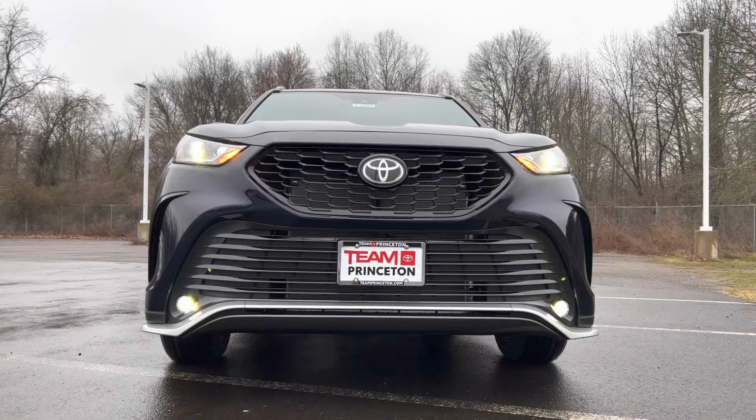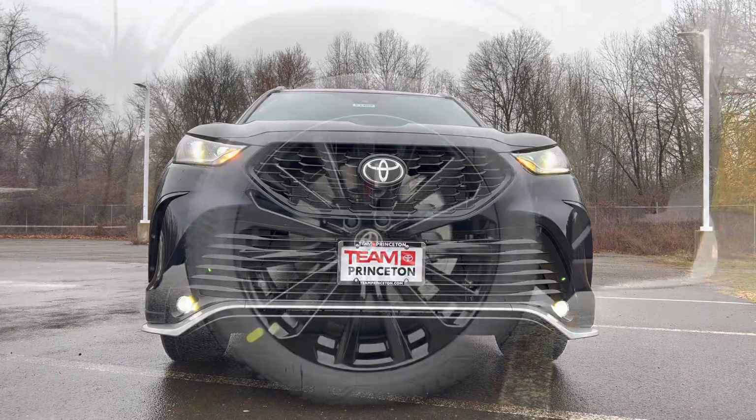All right, the front end of this Highlander: we have LED headlights, LED daytime running lamps, LED fog lamps down below, and standard bulbs for the turn signals. We have the Blueprint color, that's what this is called. Toyota badge in the middle, gloss black on the grille up top, some gloss black on the grille down below with a nice aluminum trim underneath that. I think it's a really good looking front end here on this 2023 Highlander XSE.